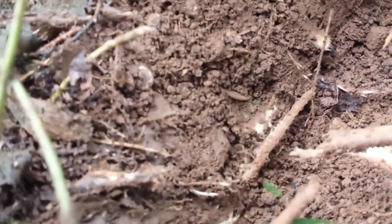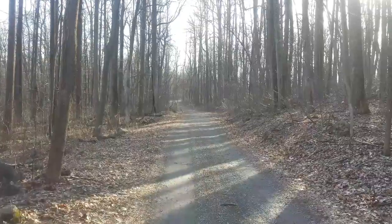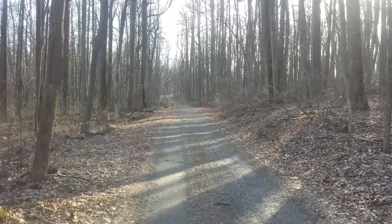and let's see if I can zoom in just a little bit. There's a round edge right there, and we might have a coin or we might have a button. I'm not for sure. That looks like maybe.